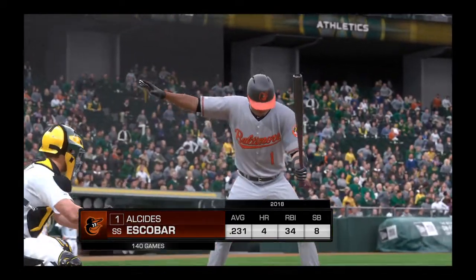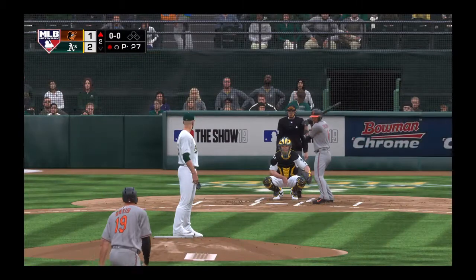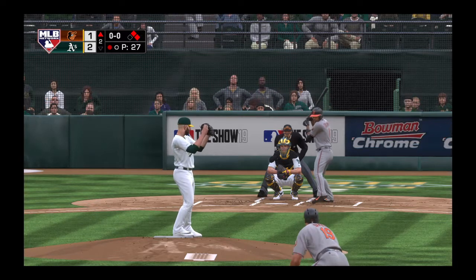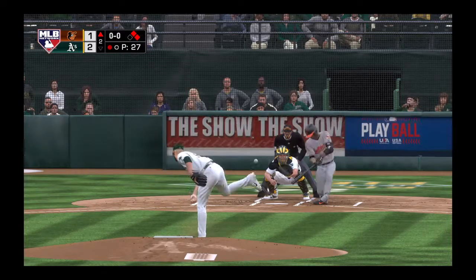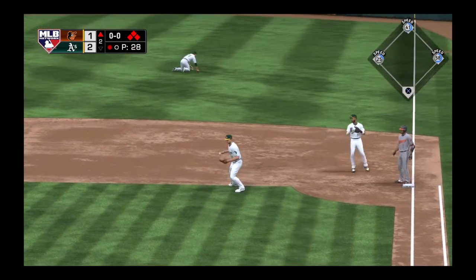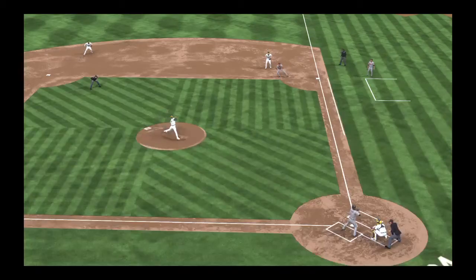Here's Alcides Escobar, the shortstop. His previous history with Mike Fiers, he carries a batting average of .389. Here's the first pitch to him. Takes this the other way to right. That's in there. Base hit. And they'll hold that runner at third as everybody moves up a base, and they're loaded with one away.